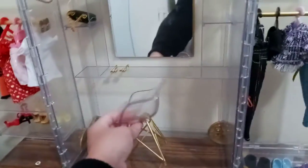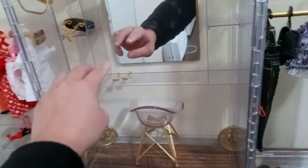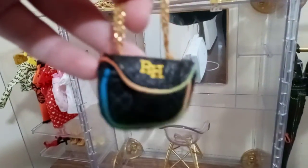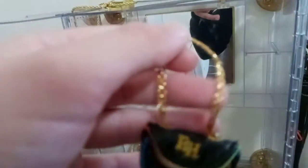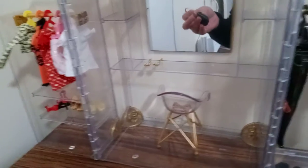As you can see, it comes with this tiny little vanity chair you can put right there. It comes with this cute little purse that is black with rainbow outlining, and it says RH embroidered. It's a little pleather bag, and it's quilted material, which is adorable. And then you see the little strap, although it's not metal, it is a very detailed piece of fabric to make it look like an actual metal chain, which is adorable.